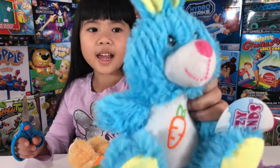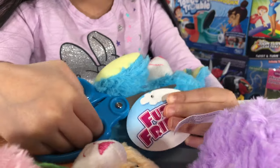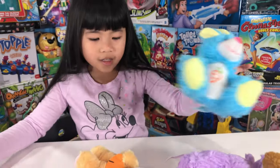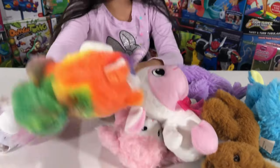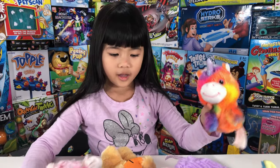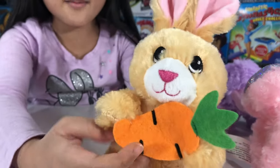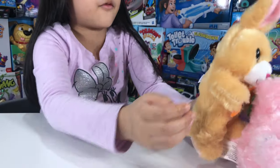Now let's cut the last tag off. Fuzzy friends tag again. Hi. Oh, all of them so cute. I like this one. Okay, let's show close up, okay? I'm ready for my picture. Hello. I'm holding a carrot. With my carrot. I saw your carrot. So cute. One cow. First one, right? Yes. I'll bring my friend.